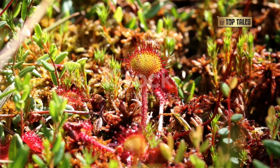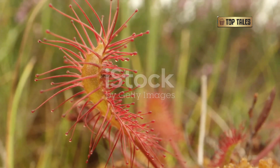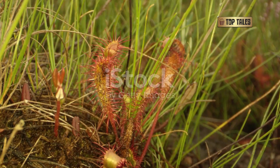Glistening under the sun, the sundew might seem delicate, almost ethereal. But beneath its beauty lies a ruthless predator. Its leaves, covered in hundreds of tiny tentacles, each tipped with a droplet of glistening, sticky mucilage, resemble a miniature dew-covered meadow. But this dew is far from harmless.